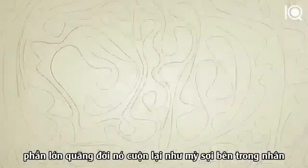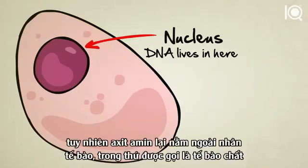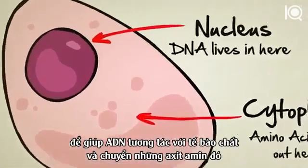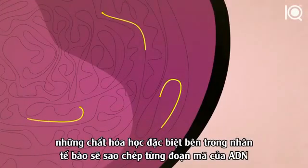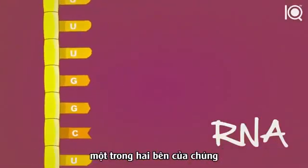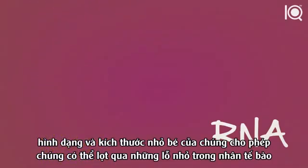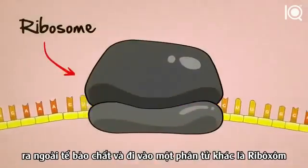It spends most of its life coiled up like a noodle, living inside the nucleus or the centerpiece of a cell. Amino acids, however, live outside the nucleus in what's called the cytoplasm. To help DNA interact with the cytoplasm and convert those amino acids into proteins, special chemicals inside the nucleus make partial copies of the DNA code. These partial copies, called RNA, look a lot like DNA, but they're shorter, of course, and they're missing one of their sides. Their small shape and size allows them to fit through tiny pores in the nucleus, out to the cytoplasm, and into the mouth of another particle called a ribosome.